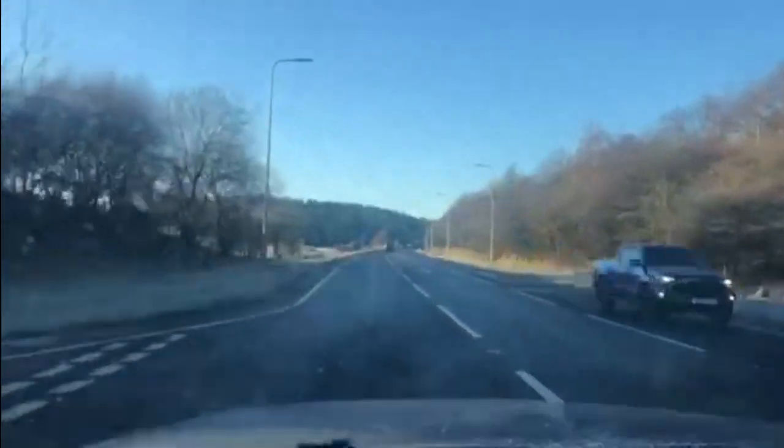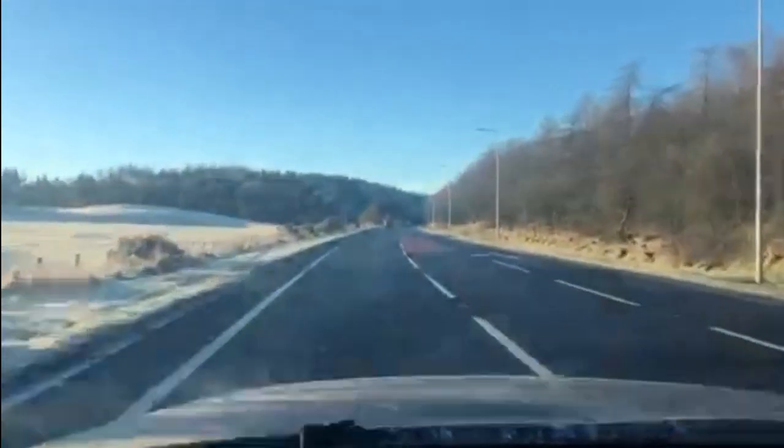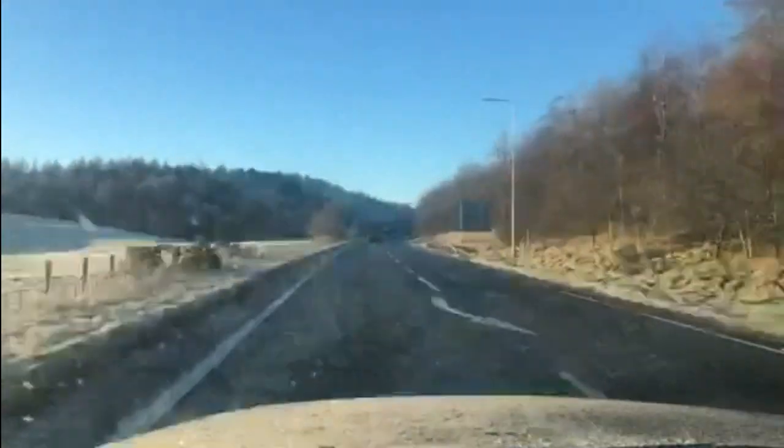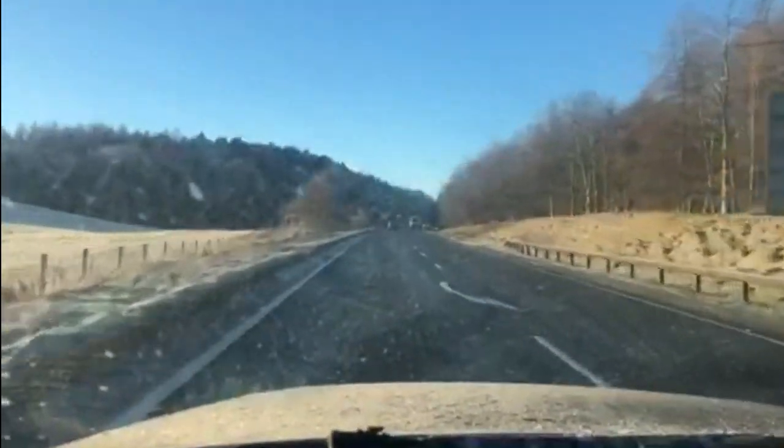But I'll give you a little bit more footage of what it's like and get some of these views in up here as we're on the way to the lakes. And then we'll get back into the car when we get there.